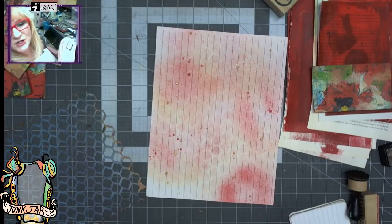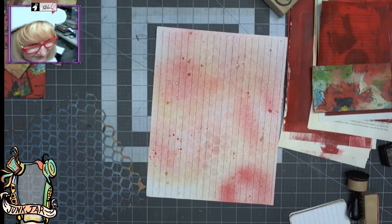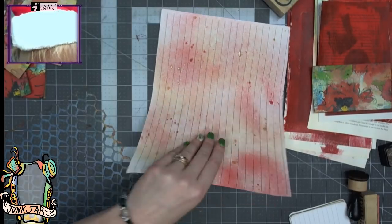Oh, vintage photo would be good with the red and yellow. Yeah, I agree with that. I've never made a gingerbread house. We've talked about it, but I've never made one.